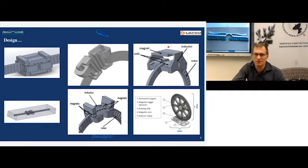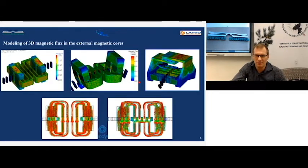So first of all was design. Next, we have to find out how magnetic flux is moving inside our generator. So is it working or not? And here it's quite a difficult problem, because compared to original electrical machines, which are symmetrical, our prototypes and designs are not symmetrical, and we have very complicated 3D magnetic flux movement. You see here the magnetic flux in a slice or in 3D space.